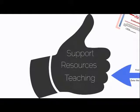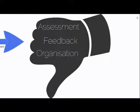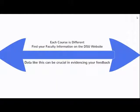It can give a really good breakdown as to what some universities are good at and what they're bad at. So in DMU's case, it gets really good scores when it comes to support, resources, and learning and teaching. On the other hand, it doesn't do quite so well at assessment, feedback, and organisation. So these might be areas to look at. It's worth just saying though that each course is different and you can find your faculty information on the DSU website. Data like this can be crucial in evidencing your feedback.